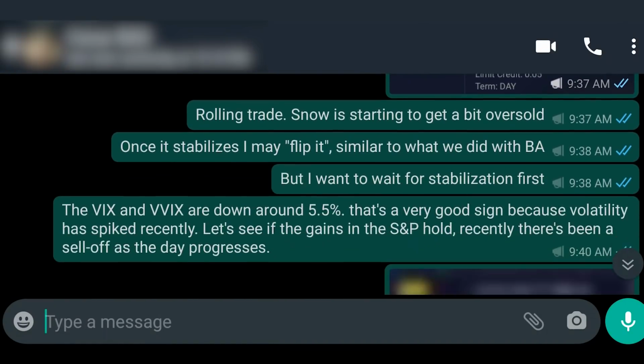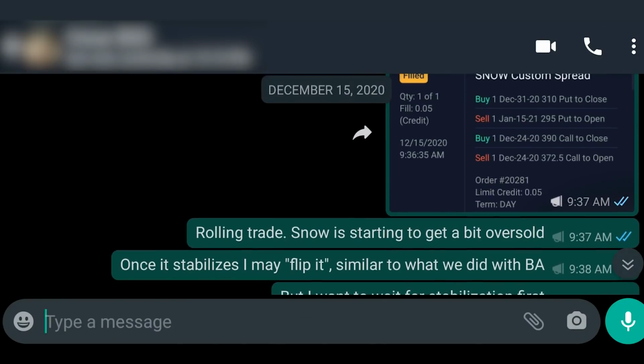So it looks like I didn't explain it here. Basically what I did was I rolled it forward by a few weeks, and then I reduced the strike from 310 to 295. So I picked up an incremental $15 as safety net on the put side. And then I also used the premium from rolling down the 390 call to the 372. On the put side, I extended the duration in order to increase the safety net by $15.